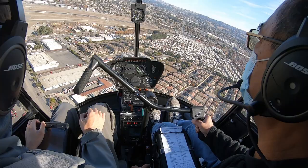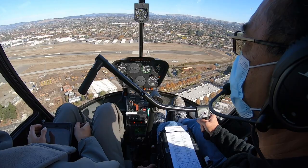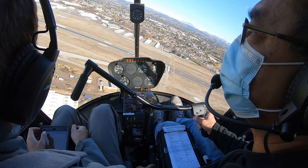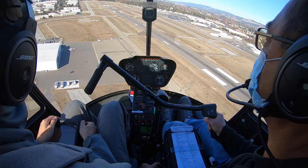Hayward Tower, Skyline 1216 Mike, ready on 28 left, right crosswind departure for transition through open. Center left, center right, turn left. Skyline 1216 Mike, Hayward Tower, traffic is Cessna upwind, remaining in left closed traffic, right crosswind approved, below 1,000 feet until clear of the crosswind, runway 28 left, clear to take off. Below 1,000 feet until clear, clear to take off, 1216 Mike.